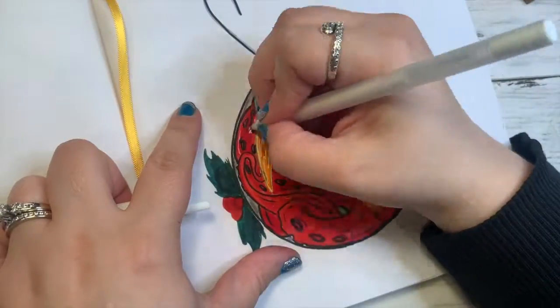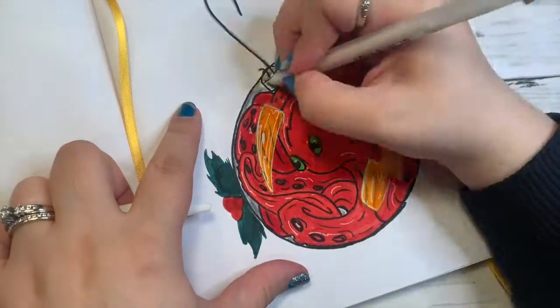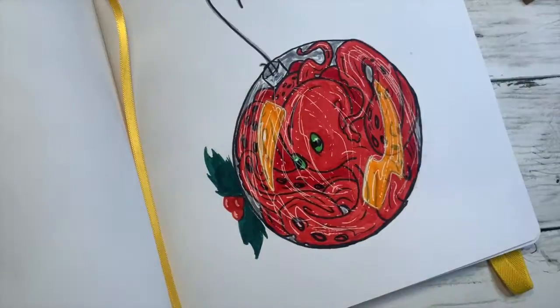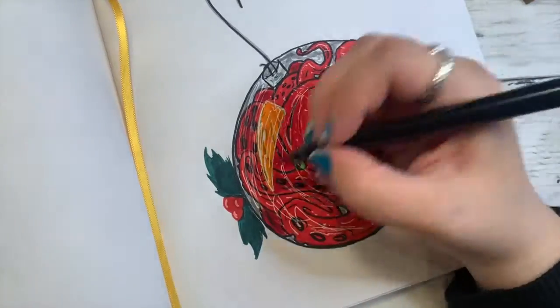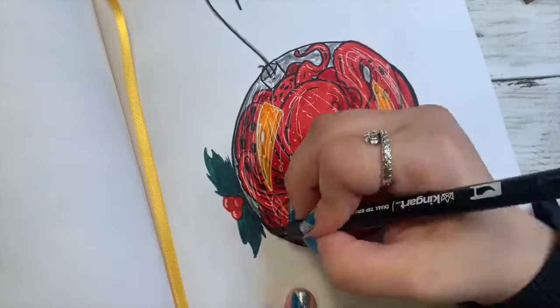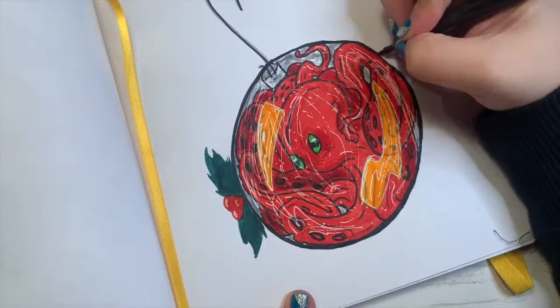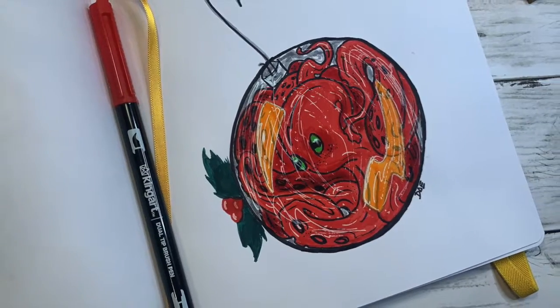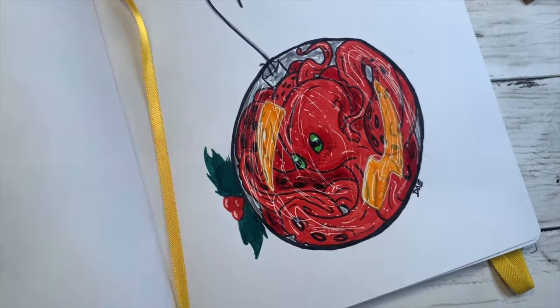So at this point, I'm adding just a little. I added a little holly kind of thing to the ball, just because I wanted to really make sure that when you looked at it, you thought, oh, it's a Christmas ornament, because he just looks like he's in a ball. I don't know. And I just went crazy with the white gel pen. I don't even know, guys. I just really wanted it to look shiny and reflective. So hopefully I communicated that. I think it's all right.